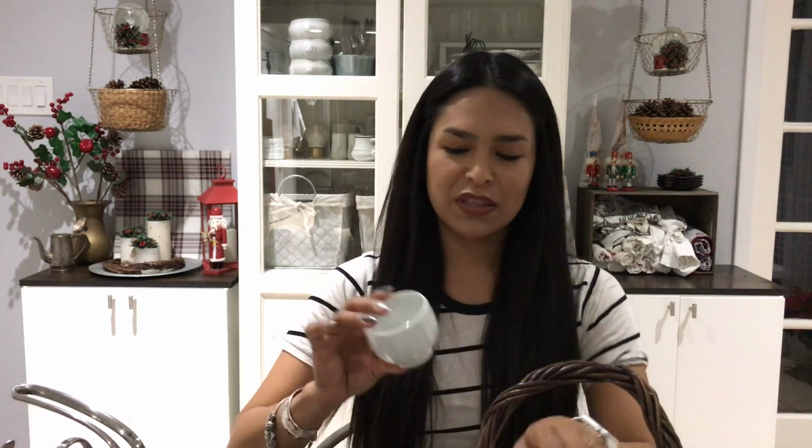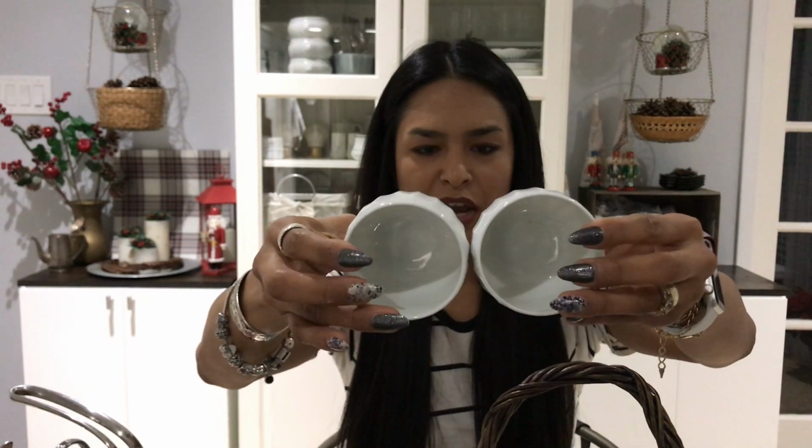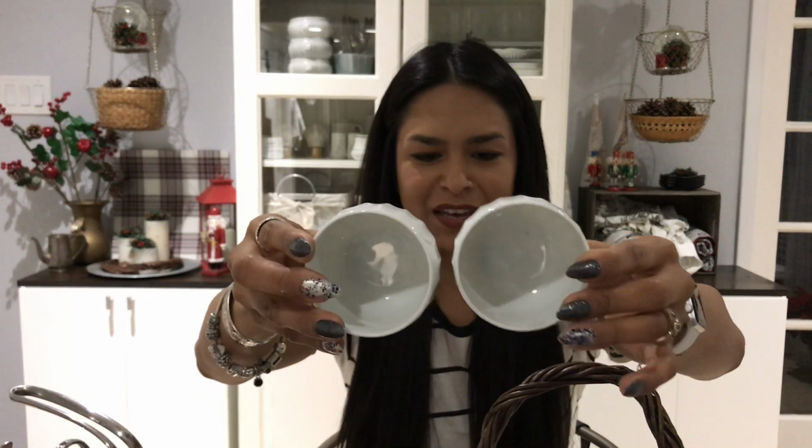Starting with these two little cups. These are beautiful little cups. These kind of remind me of the Corelle brand. They are so beautiful. They are glass. Look at that. That's gorgeous. You could pop a little boiled egg in there and serve it all fancy like. So cute. So I got those for free.